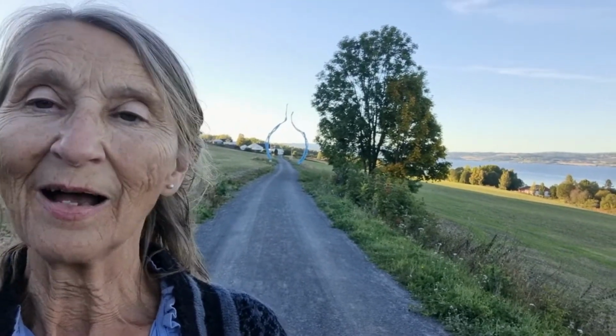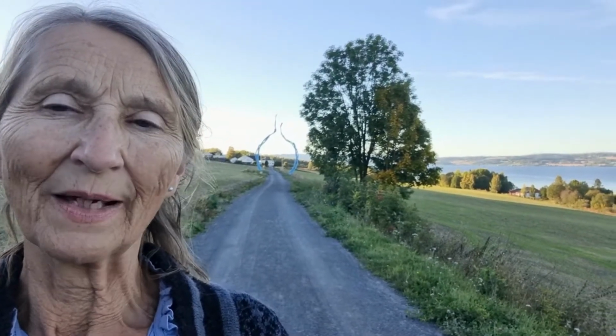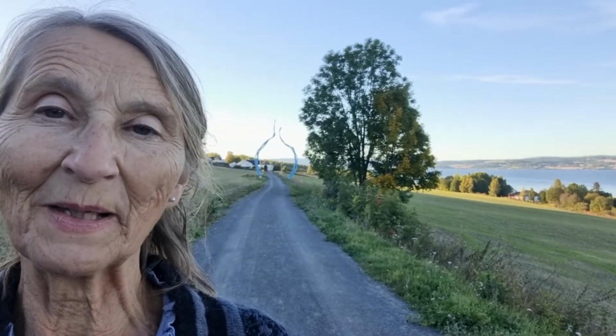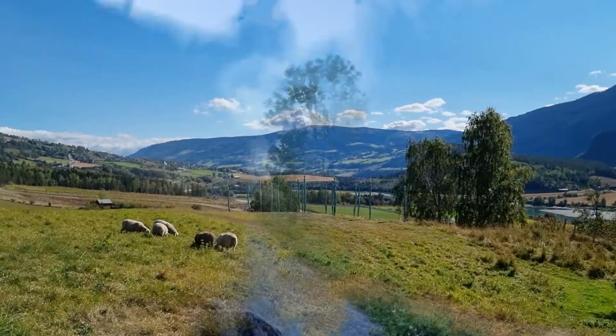This time I'm going to show you some art in landscape, two fantastic sculptures here in Norway. One made by Sverre Willer, the one you can see behind me, and the other one by Gitte Delin up at Gudbrandsdalen. This one is called Allium, and the one up in Gudbrandsdalen is called Crowd.